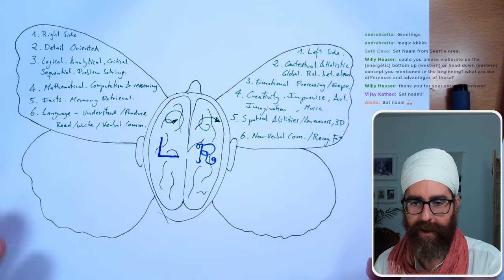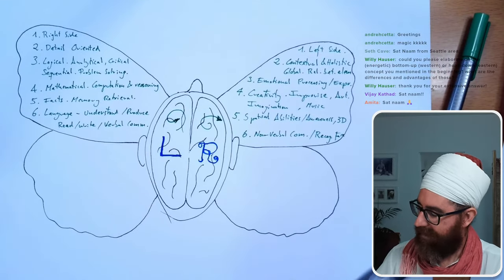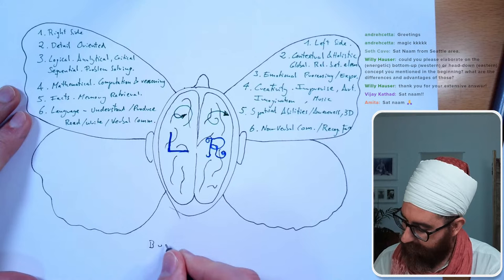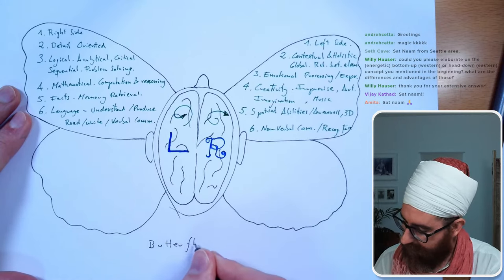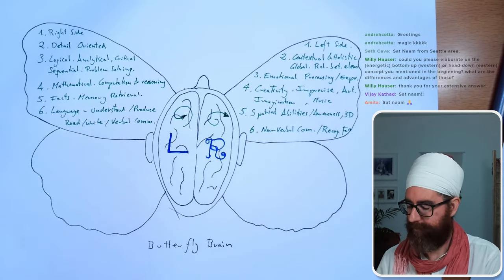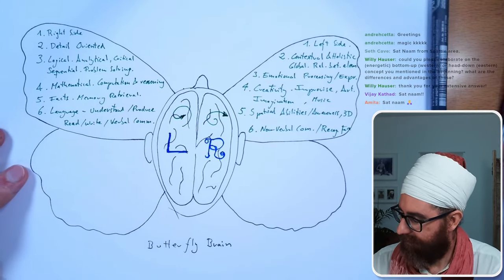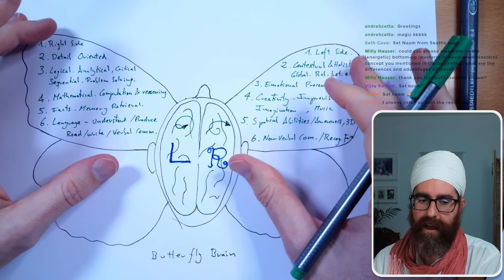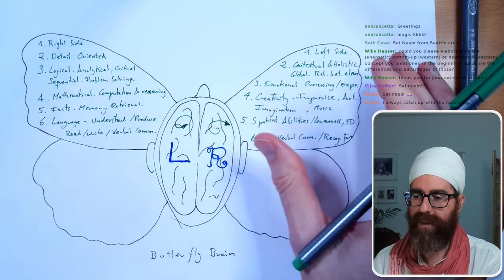This is the butterfly of the brain. I hope you like it. I'm going to put it here. Butterfly brain. So, these are the higher qualities of both hemispheres.